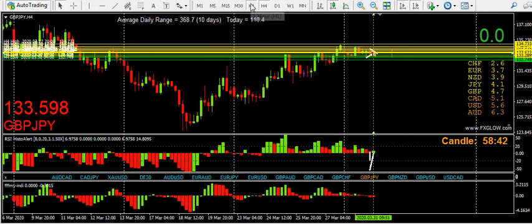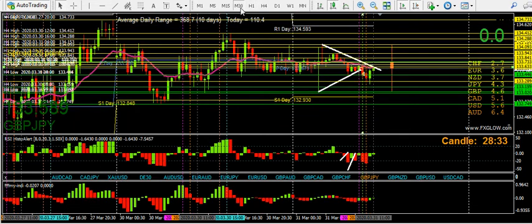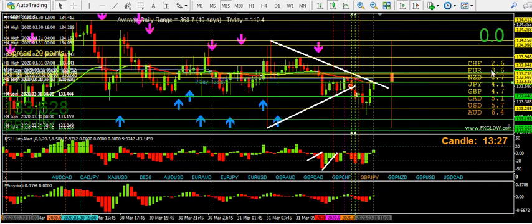So H4 concurred as well. It was red below 0. H1 when I entered was red. It's pulling back a bit now and changing colour, but that's still not an extreme worry. I certainly do not want to be going long. We're still below. All we're doing really is testing that hourly 8 EMA. So trade 2.